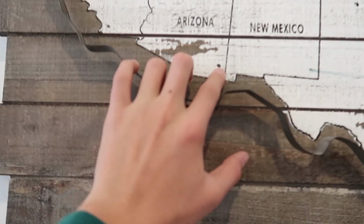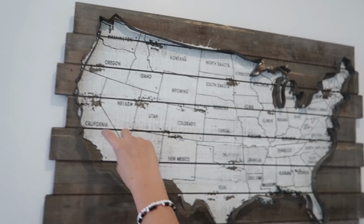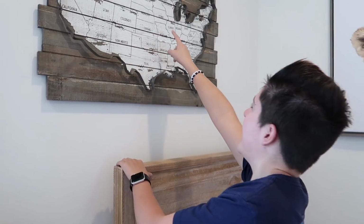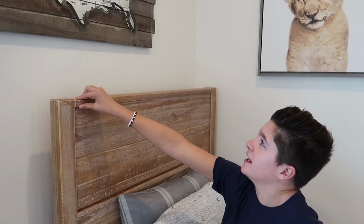You can see he put dots of where he went. I've been to Vegas, Washington, Idaho, Nevada, California, Arizona, Colorado, New Mexico, Texas, Oklahoma, and then Minnesota, New York, New Jersey, Florida. Everywhere, basically. Lots of places.